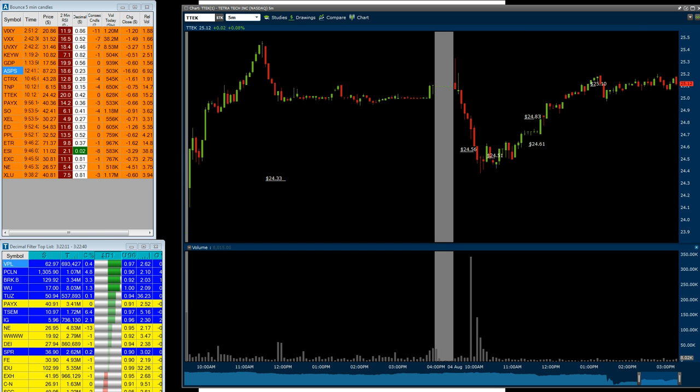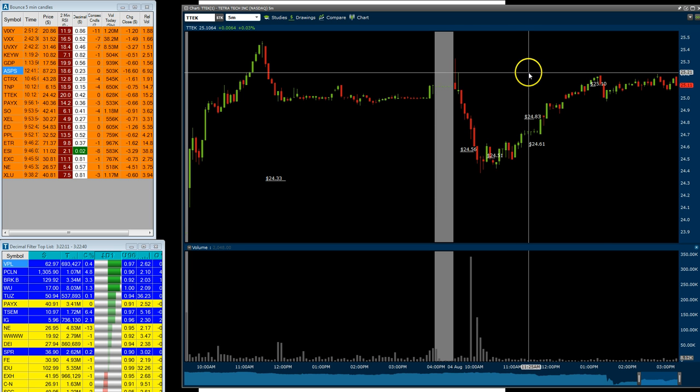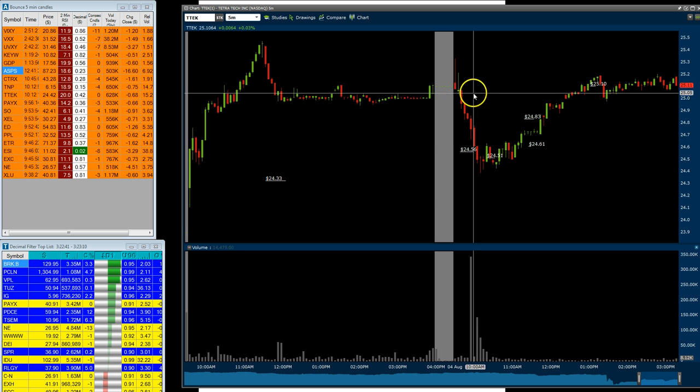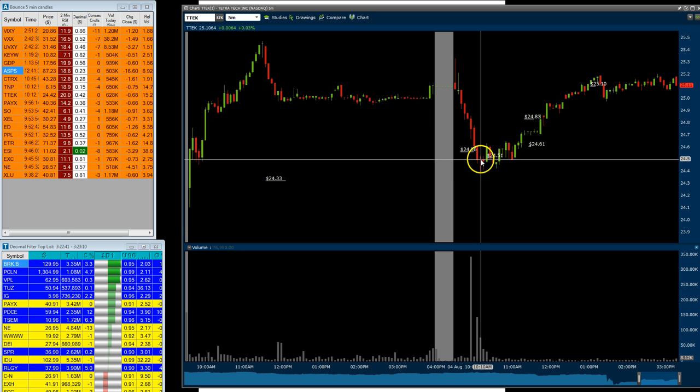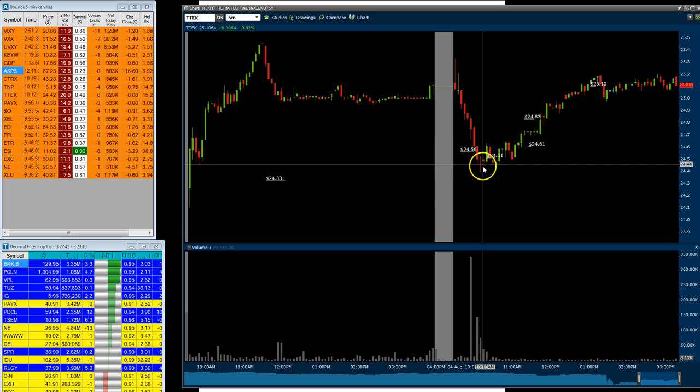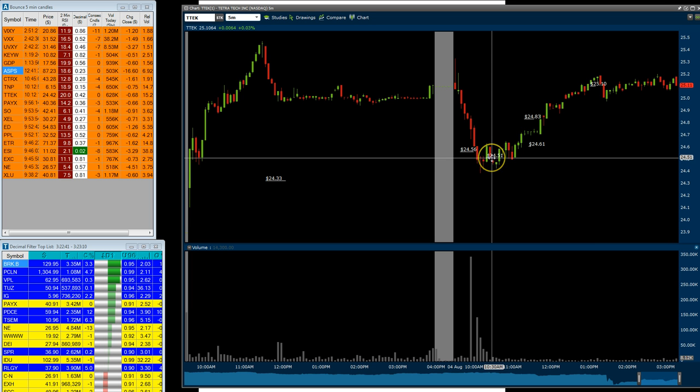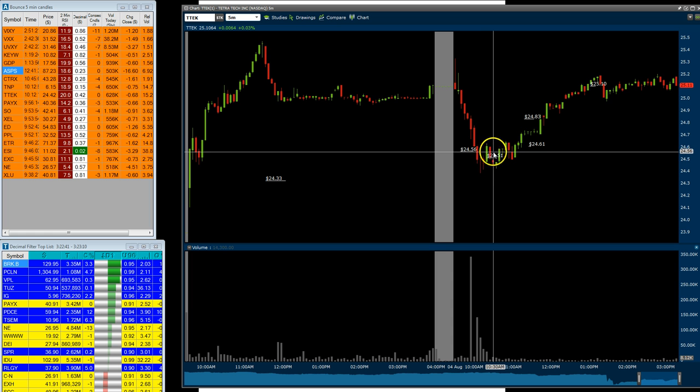Okay, so here's TTech. Again, the bounce play, looking for stocks that are coming down. I was alerted to it right at around 24.42. So in this area here, I'm waiting for the bounce, and I took the bounce on this green candle there at 24.56, and I stopped myself out at 24.51. It just seemed to be taking a little bit too long to get going.